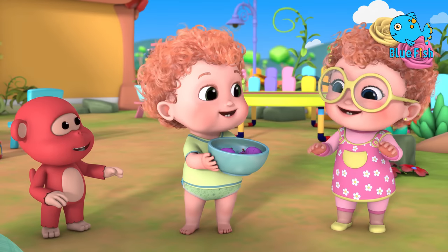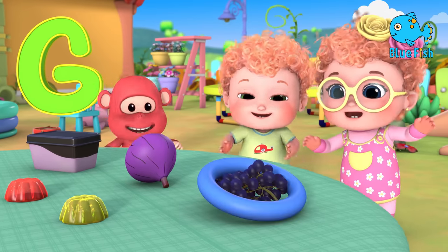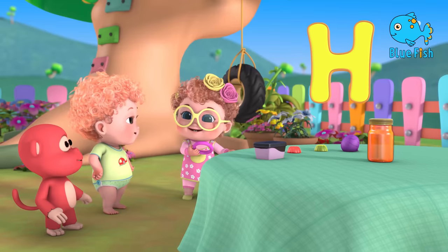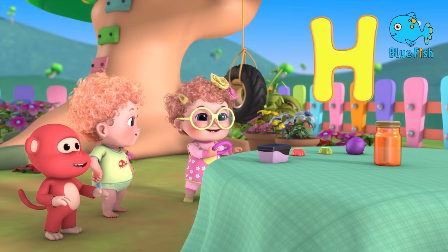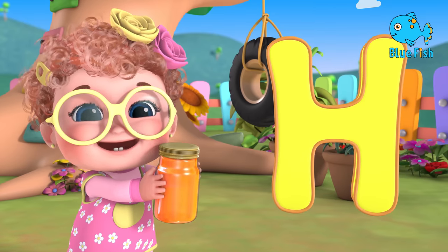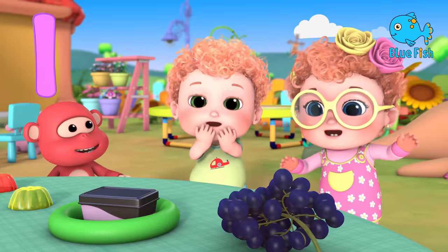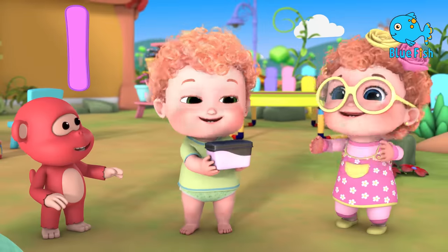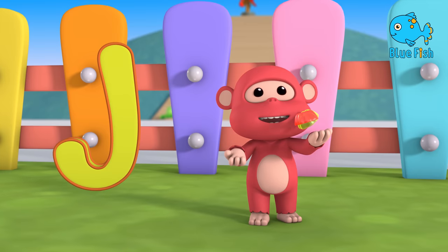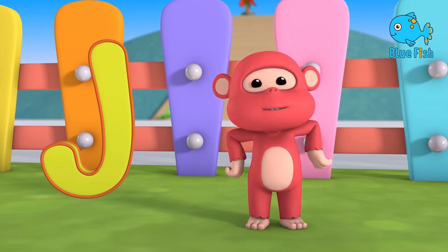G is for grapefruit. G. Grapefruit. H is for honey. H. Honey. I is for ice cream. I. Ice cream. J is for jelly. J. Jelly.